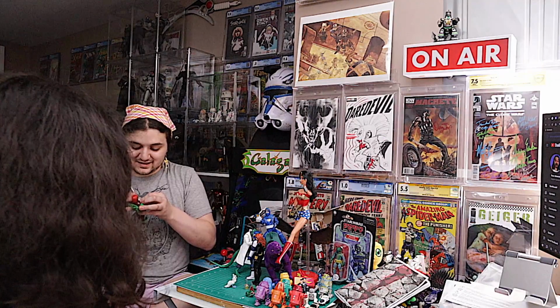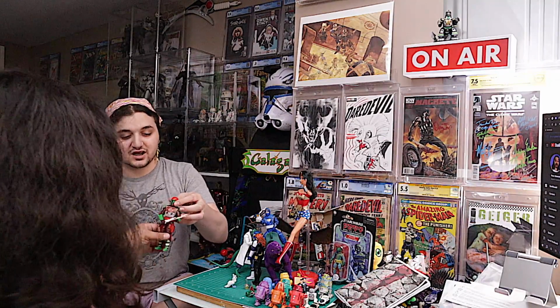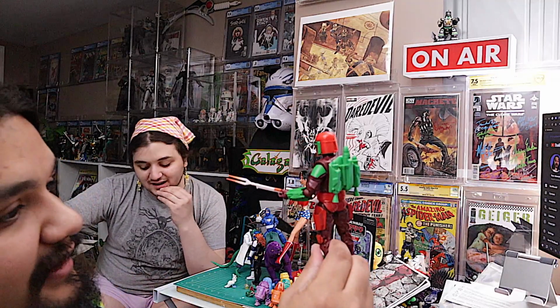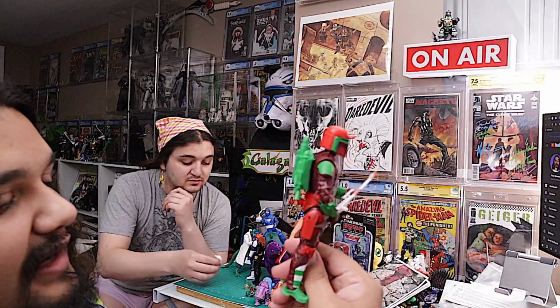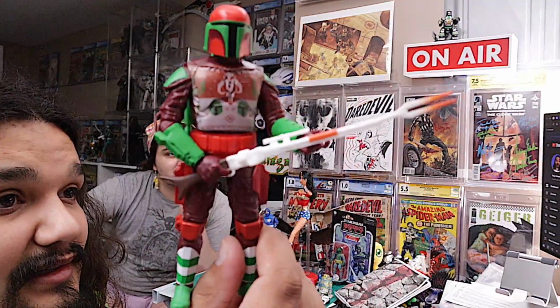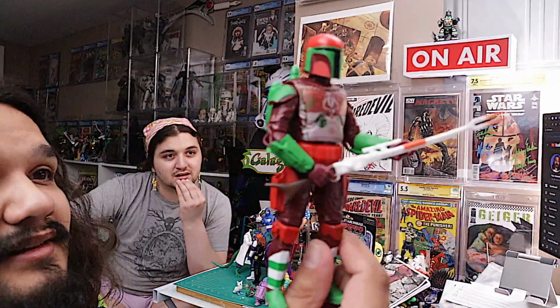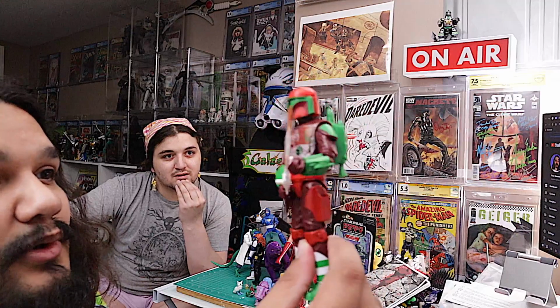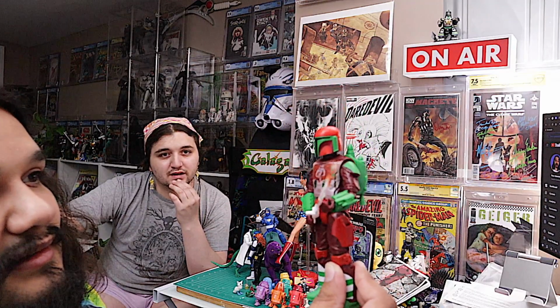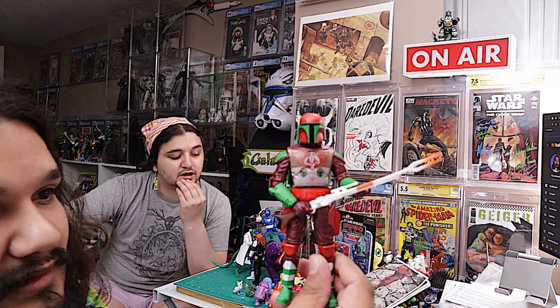Yeah. This is an interesting one. He has the holsters, but I don't have any guns. Really? That's pretty crappy. Why give him these legs? You could give him any other legs. Yeah. Not super great on that front. Like, why not give him that body in general? They gave him that rifle. Give him Din Djarin's body.